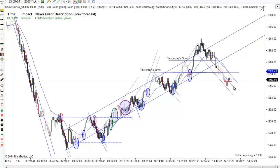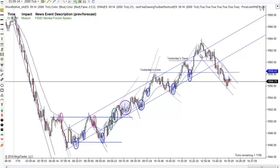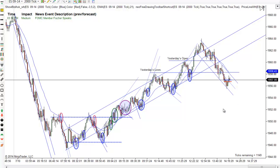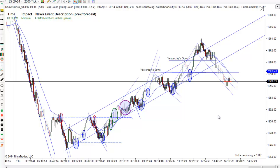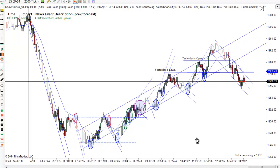So that's what you want to start seeing before you start selling after a move up like this: something confirmed to the downside. So I hope that's clear.